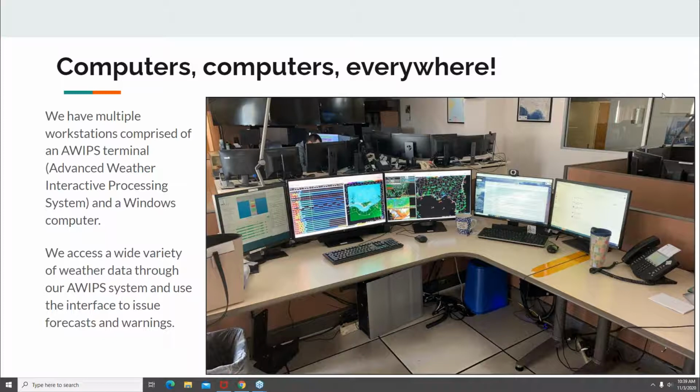You can see there on the left side of the screen, that's the AWIPS terminal. We've got a small, and I say small, by today's standards, 19-inch monitor there on the far left side, and then 2, I believe those are 25-inch LCD screens, in the middle. That makes up our AWIPS display. And from those 3 screens, we can access just about any type of weather data that you could imagine.